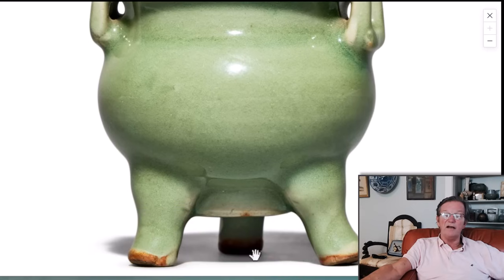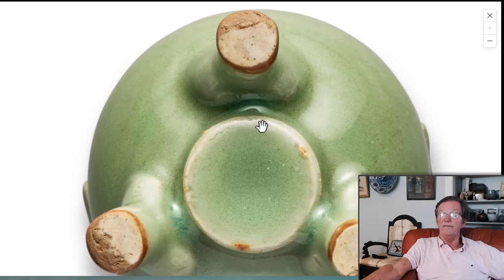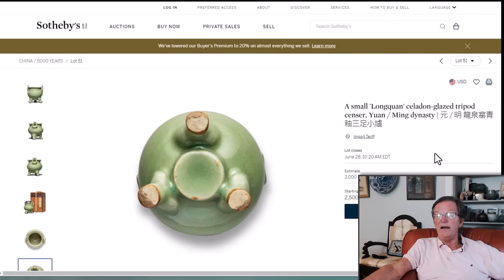A lot of iron oxide showing up on the unglazed portion of the foot and so forth, which you should expect to see. And here you have it where it's been smoothed down, and there's the area where the iron oxide was rubbed away. They may have polished the foot on it when it was done. Nice looking glaze on the bottom, very thickly glazed. And the estimate on this is very modest, $3,000 to $5,000 with a $2,500 opening bid.